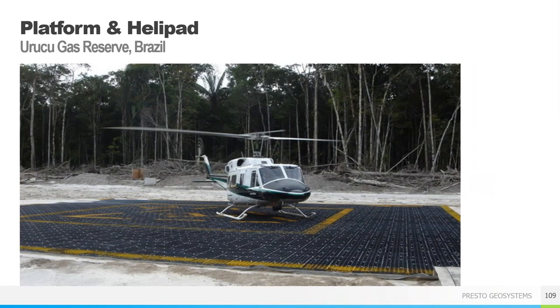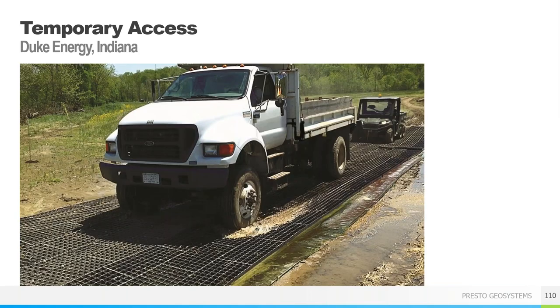They also used GEOTERRA to construct helipads to fly material and personnel in and out of the project site. The mats can be painted with signage as needed and then cleaned if reused at another location. The mats can also be used in wet environments as well. This project needed a solution for quick access over soft ground. The water moved through the mats as needed without compromising the integrity of the system for the vehicles.